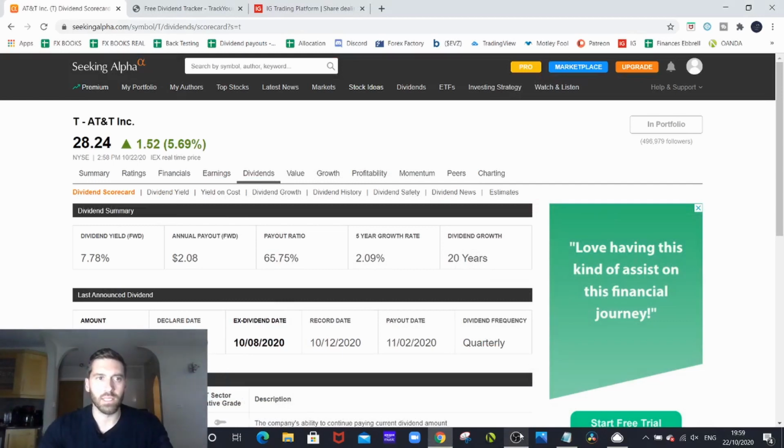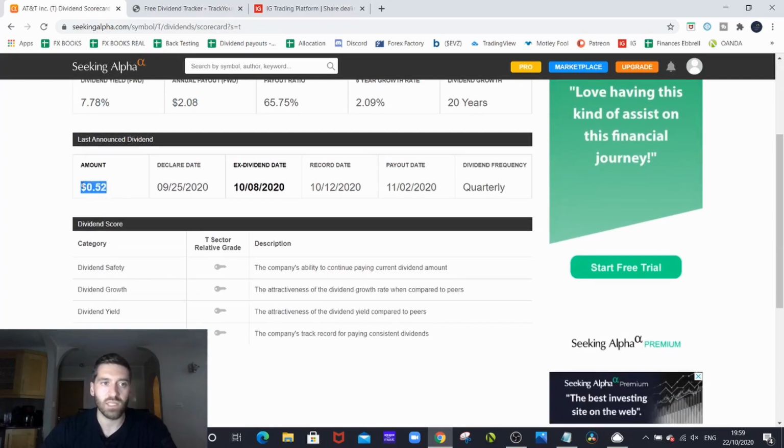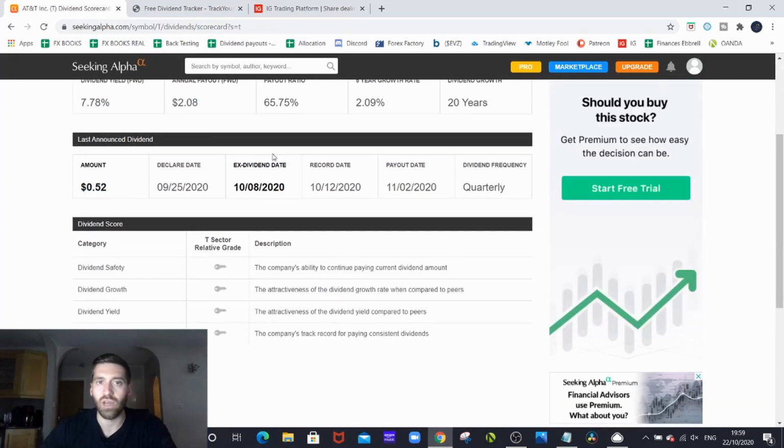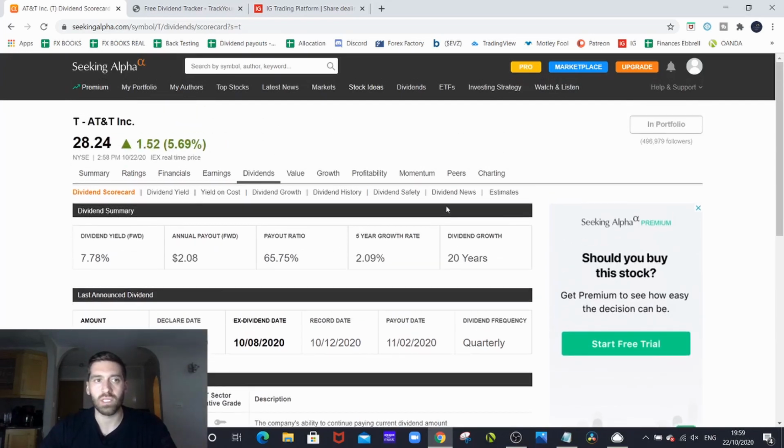Right, here we are guys in Seeking Alpha. This is just an overview of the company. So $28.24 at the moment, 7.78% yield, $2.08 annual payout. Next dividend is going to be 52 cents, so times that by 4, that gives you your annual. Makes sense. They've been increasing their dividend for 20 years.